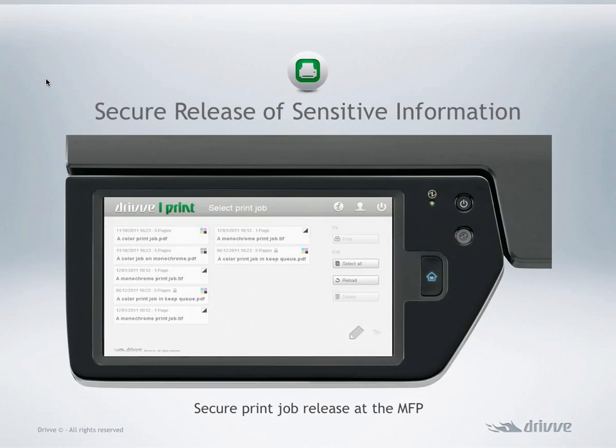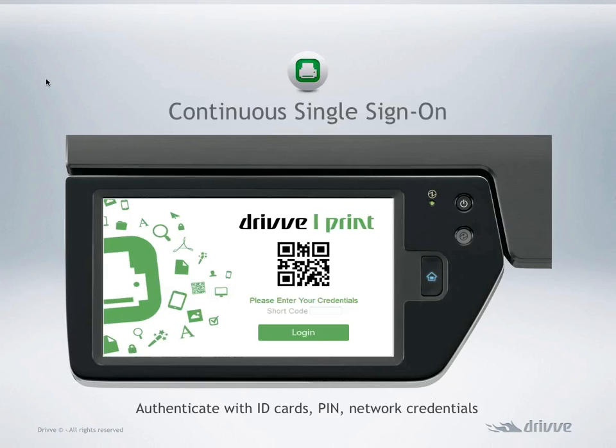So I could submit a print job via my phone or a tablet via email, and I would be sent back a 4-digit code. I'd walk up to the device, enter my 4-digit code, and then it would print out that job. So I know no one else would accidentally take that, or somebody would see information they're not designed to see.